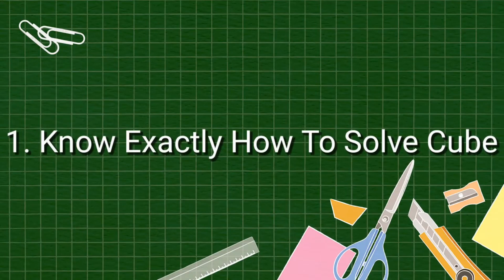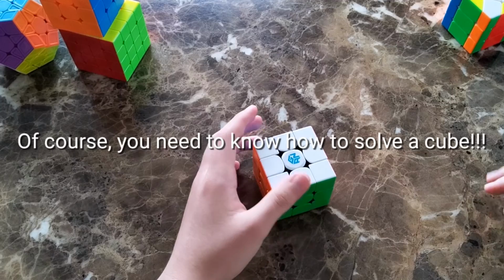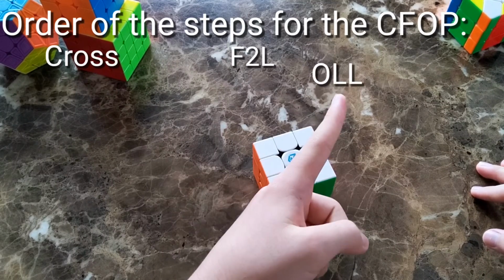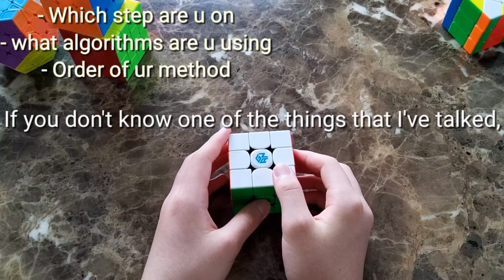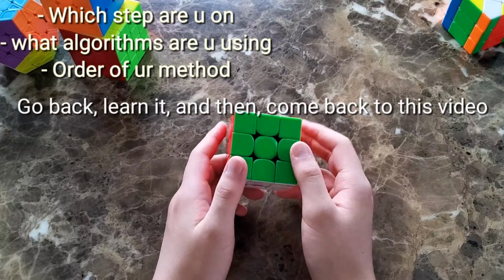Number 1. Know exactly how to solve a cube. Of course you should know how to solve a cube to be sub 30. Not just know how to solve it, you must know which step you are on, what algorithms you are using for different cases, the order of the steps and more. If you don't know one of the things that I taught, you should go back and learn it, and then come back to this video.